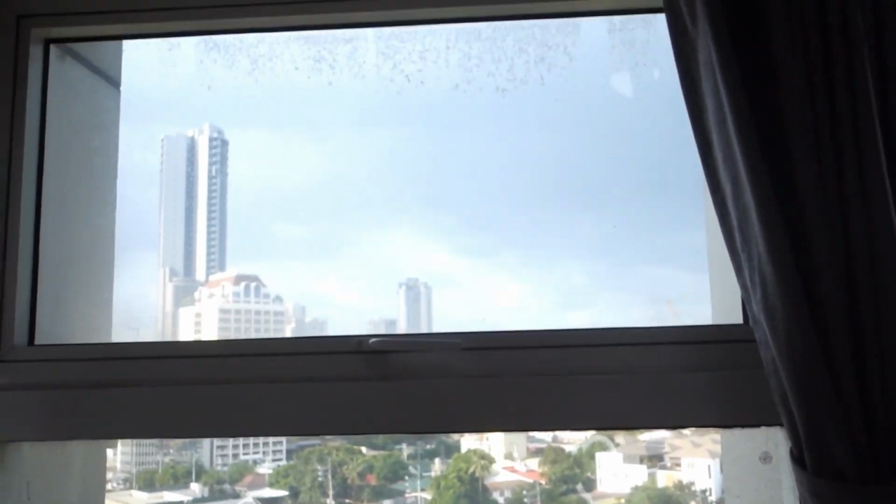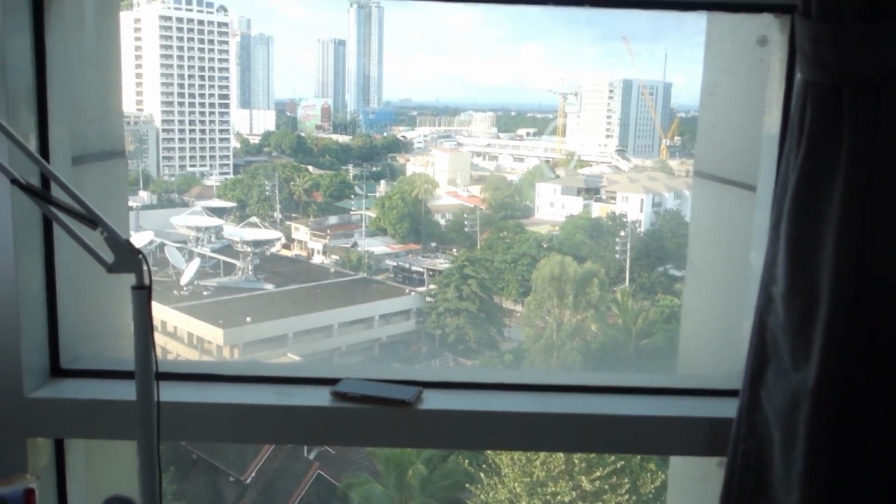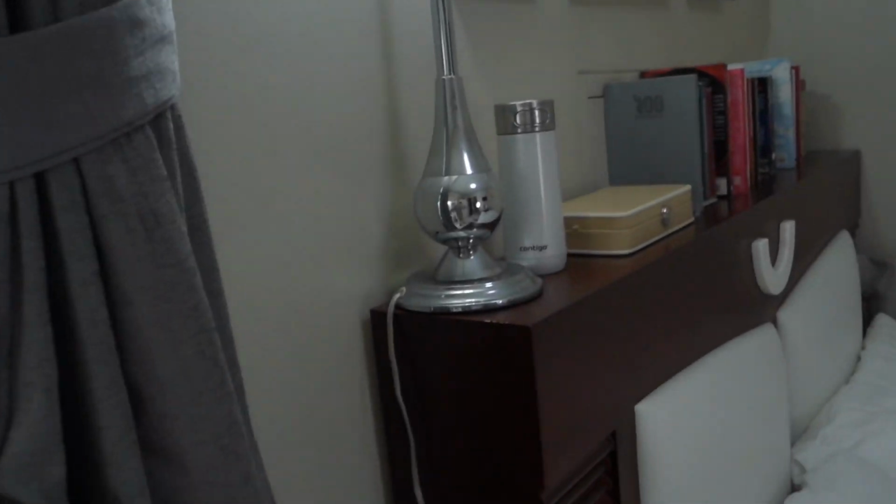This is the massive window where you can see the wonderful view of ABS-CBN. And when I moved here, they had these yellow curtains, and I switched them out to have these gray blackout curtains because I wake up very easily if I have light in the morning. So I wanted something that will black out the light completely. So that's why I got the gray ones, and they're very good. I don't have to sleep with a face mask or anything, and I don't wake up in the morning, which is everything that I wanted.